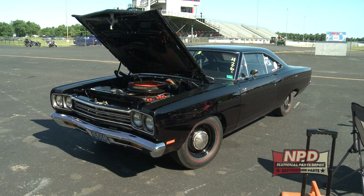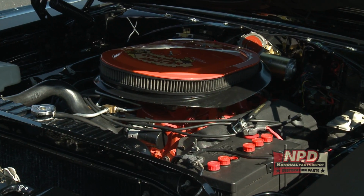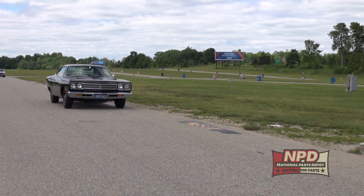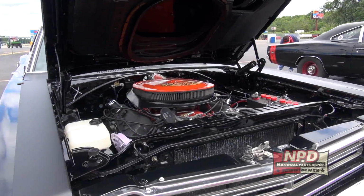For example, the Hemi Roadrunner behind me, we put a Ford 250 crank in there. We bored it 60 over. It's got 14-to-1 compression. The heads are fully CNC ported. It's got a roller cam. The exhaust manifolds are ported. I mean, you look at the engine, it looks stone stock.